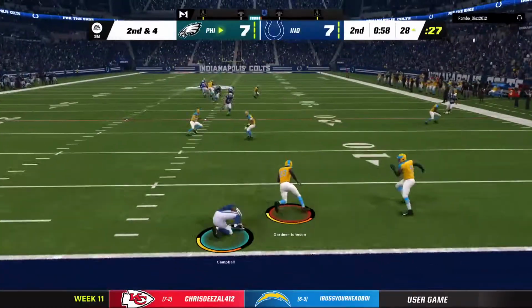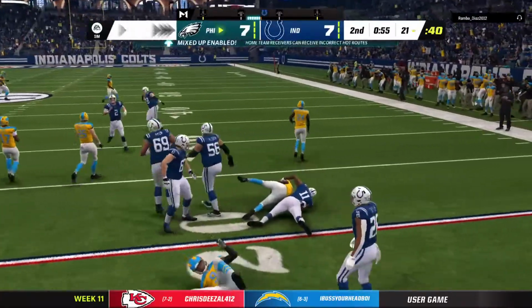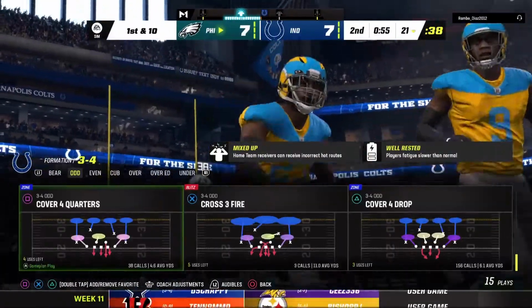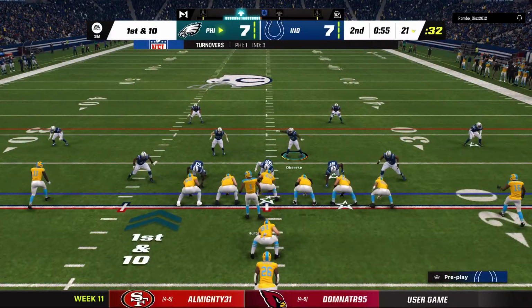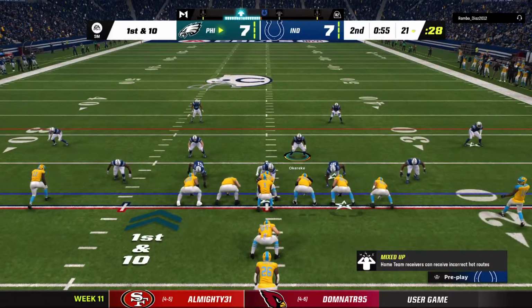And yet again, Ryan is intercepted. Chauncey Gardner-Johnson with a pick. And the Eagles are going to get the football here as he gets this up past the 20-yard line. And that's now the 2nd time he's picked off a pass here in the first half alone. Again, another great read defensively. And you just see him get in the right position to make the play and get his guys the football back.